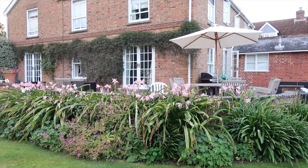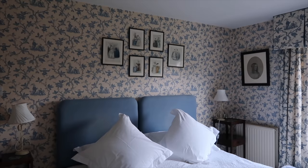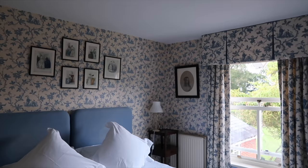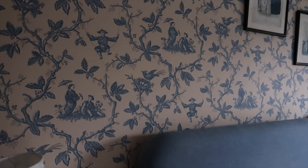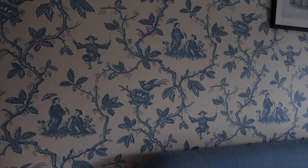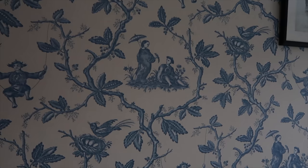And this is our room. It has a beautiful wallpaper with matching curtains. It also has beautiful pictures, and the wallpaper actually looks like, I'm no expert, a little bit like a toile de jouy. Not entirely, but some sort of combination, because it somehow reminds me of Chinese toile.